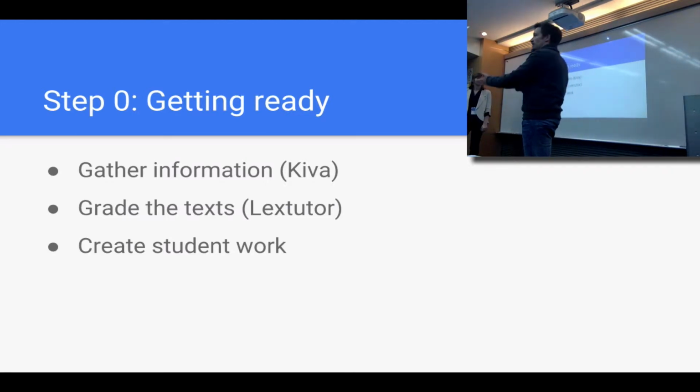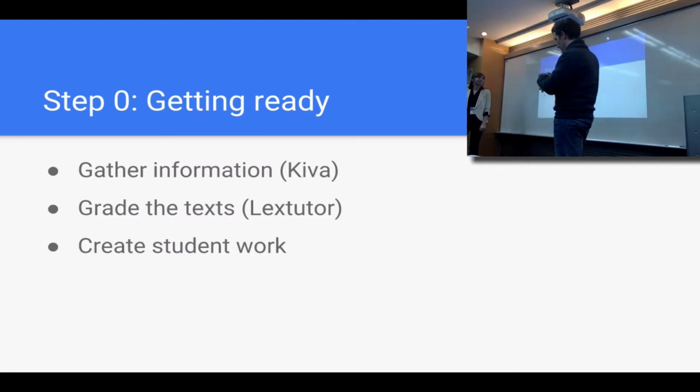So this is all before, this is what you do. And then the rest of it's on the students. It gets a lot easier after that for the teacher. A lot more difficult for the students though.